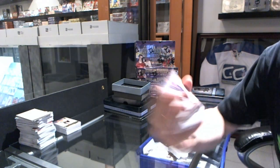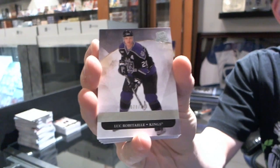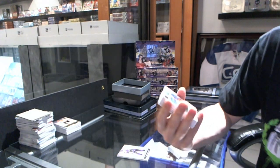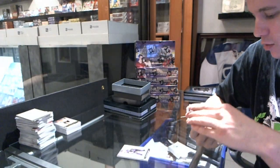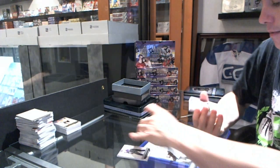All right, we got a base card, numbered to 249, Luke Robitaille. Luke Robitaille. We got a two-color rookie patch auto, numbered to 249, Tim Erickson. Tim Erickson. Next one's a redemption. That's usually the big hit, so I'll save that for now.